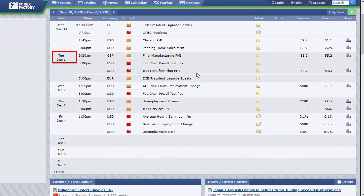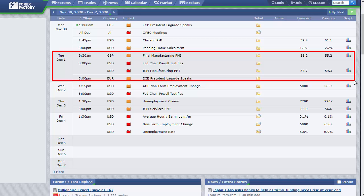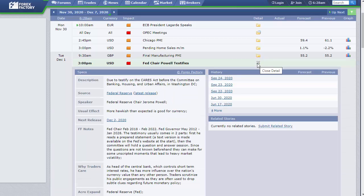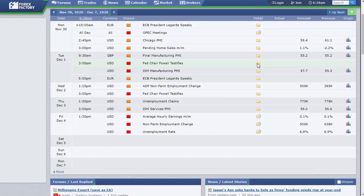So Tuesday we've got news, which we don't normally have news on a Tuesday. So we've got Powell testifying. I wonder if that's the, let's see which one it is. Oh, it's the CARES Act committee. That'll be an interesting one. See if they're going to print any more for the forthcoming lockdown. If Biden gets in, he's talking about a 7-week lockdown in the US, the whole of the US. Lagarde's out again tomorrow as well.